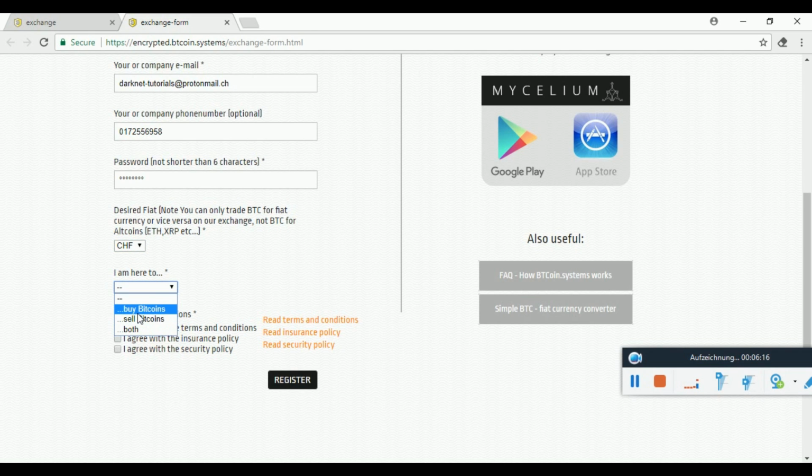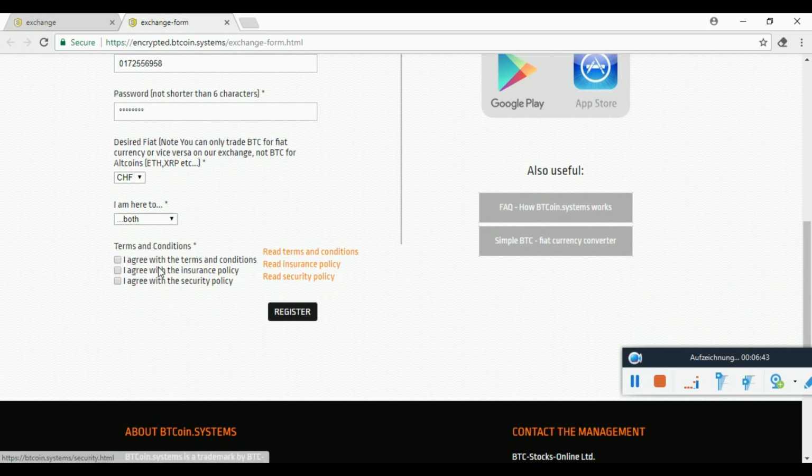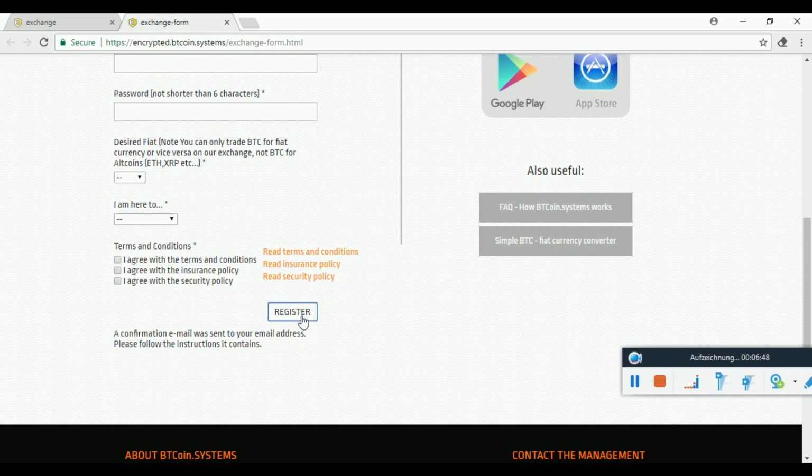Swiss francs, and actually this asks whether you buy, sell bitcoins, or both. I never got a sense of it. I already had a lot of accounts here, and I chose both options or all three options, and it didn't make any difference. I always get the same user screen. But alright, today we'll just choose anything from it. I think it's just some market research for them, so they know who is buying more or selling more or something. Okay. Of course, we read the legal information and we'll register.